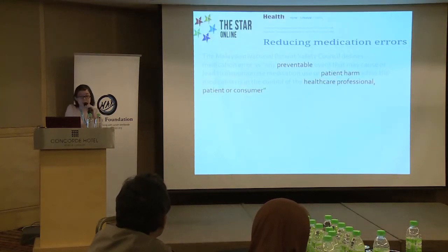So I would like to share with you this paper published by the Star Online last year, September. The topic is reducing medication error. The Malaysian National Patient Safety Council defines medication error as any preventable event that may cause or lead to inappropriate medication use or patient harm while the medication is in the control of all of us here.